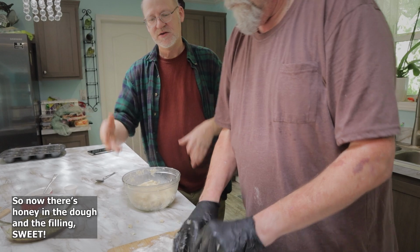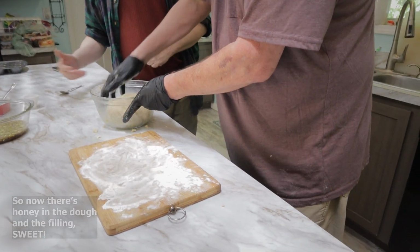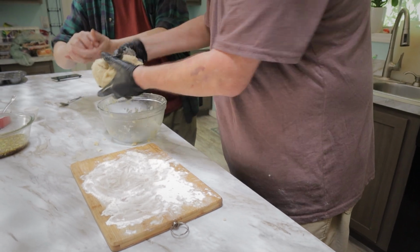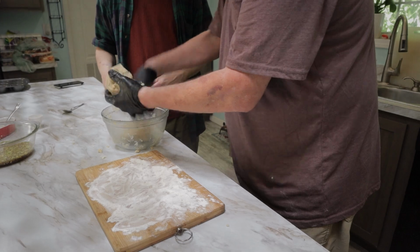Now we put the honey in, and we're going to divide the dough up. I think it's set into 12 equal parts into balls, I think. So let's try that. So we're going to do half at a time. Okay. Yeah, let's try to make 6.